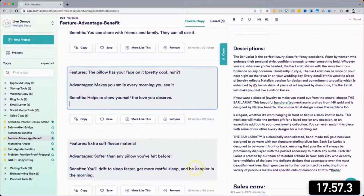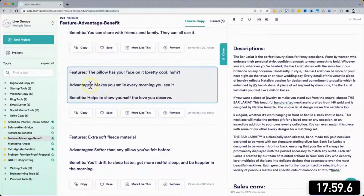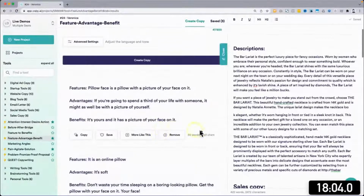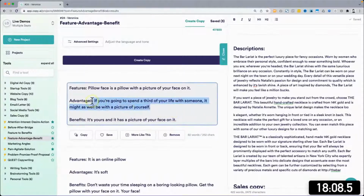Wait, read the first one. She says, wait, read the first one. Oh, which one? The first one. If you're going to spend a third of your life with someone, it might as well be with a picture of yourself.